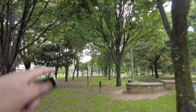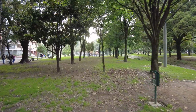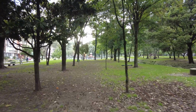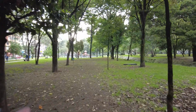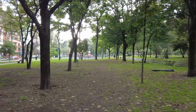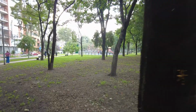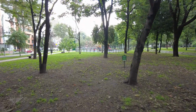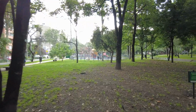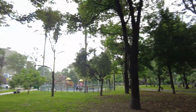Looks like they have little playgrounds dotted in amongst the park for the kids, which is great. Nice. And this park, El Virrey, is a very narrow, long park that actually continues down probably about 3, maybe 4, maybe 5 more blocks. But at the end of it, down at the other end, that's where the Transmilenio station is. It's very nice.